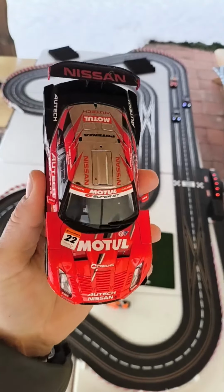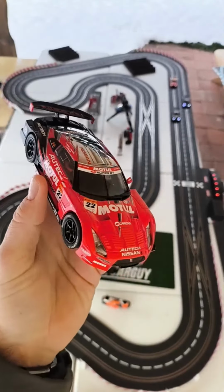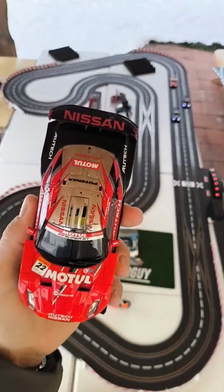That is the GTR. I'm going to tell you now, in perfect condition, this guy here and his other blue friend down there are about 200 euros each. This one's obviously completely damaged. I have 4 of these and 4 of the other ones. I'm a collector, but these are very expensive now.